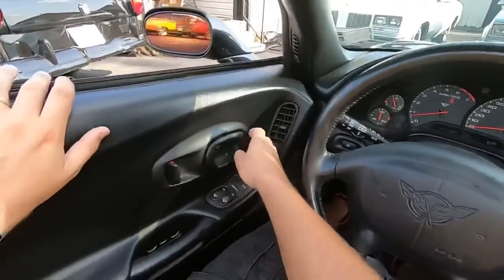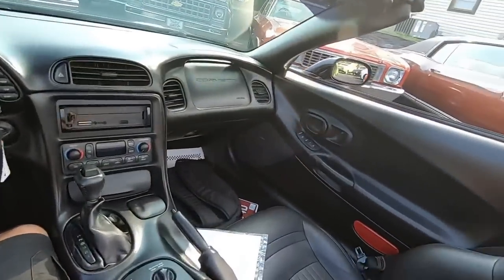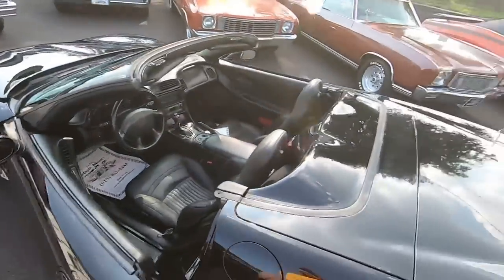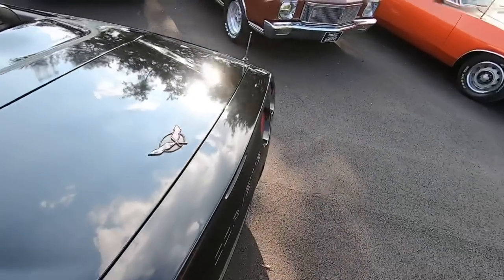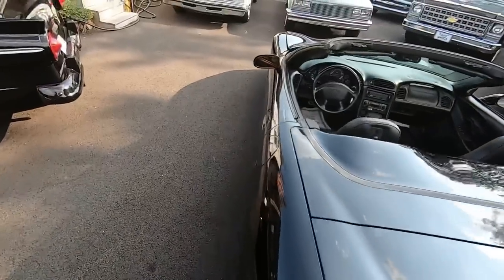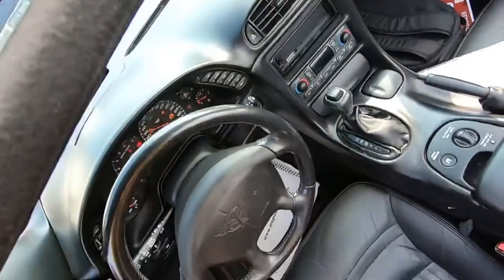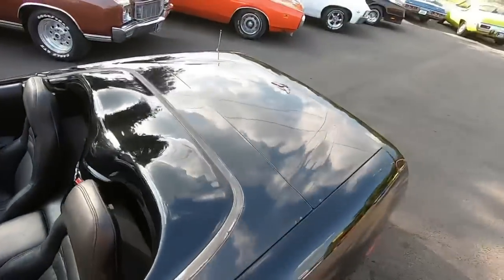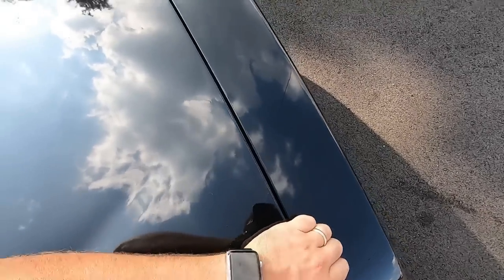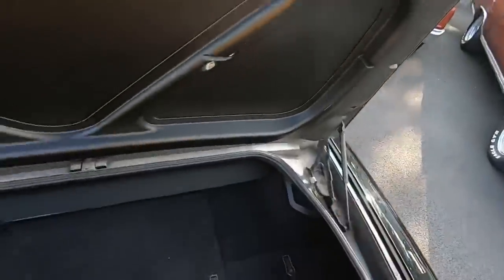All right, unlock the doors. Pop everything open. I did pop that. May have to do it again. It popped again, but it's a little hard to get up there. There we go. It was the seal making it stick. It probably hadn't been open in a while.